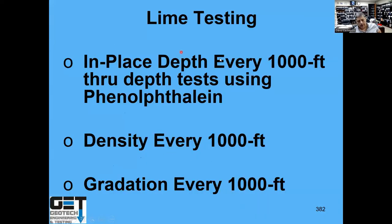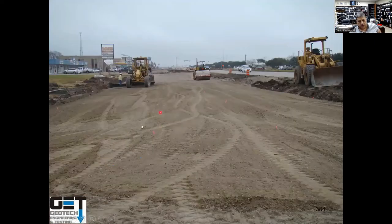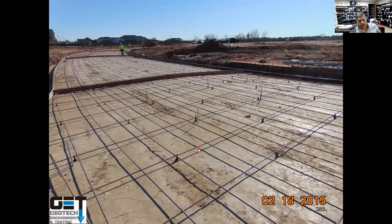So you go out there and do lime testing. You measure the depth of the lime stabilization every 1,000 feet. Density every 1,000 feet; we do it every 100 feet. Gradation every 1,000 feet. It's a lime stabilized subgrade. Stabilized already, you put your steel in it.